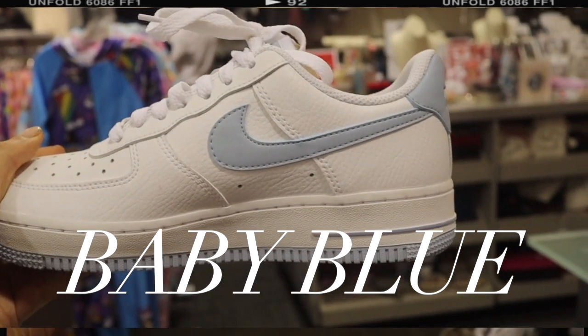During the day at camp, you're going to want to wear a nice comfortable pair of sneakers, and you want to get ones that go with a lot of your clothes. So I really love these Nike ones, especially with like the little pop of color. You could do like a baby blue or a millennial pink. They're so fun, just like mix and match.